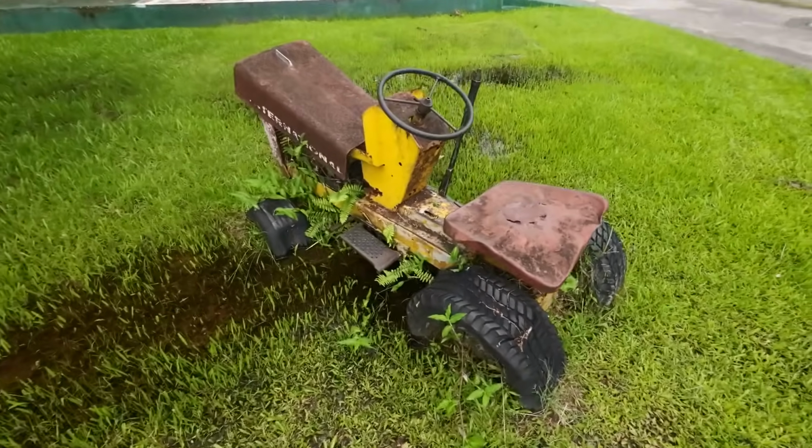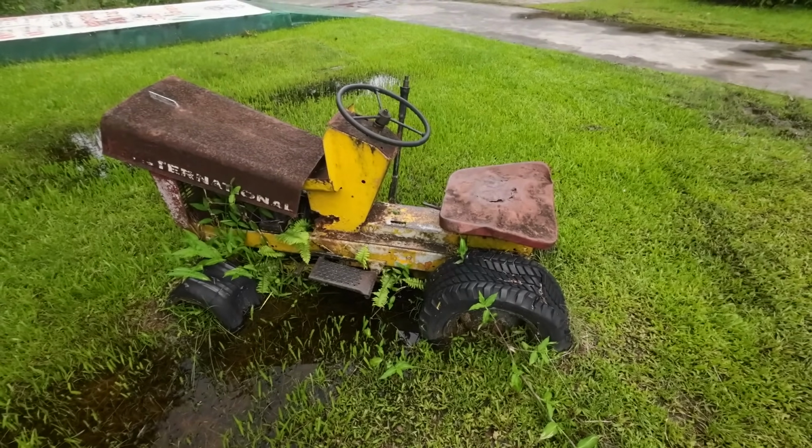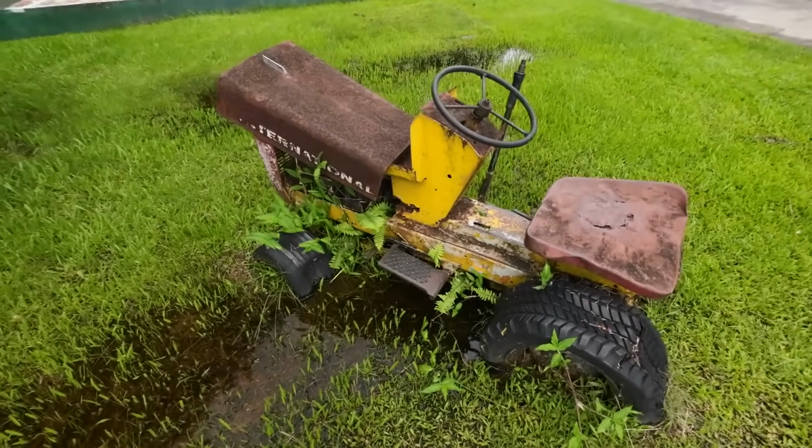It's a very unique animal that you don't see every day. An international tractor. Well, a ride-on. Probably used to be a ride-on more in its heyday.